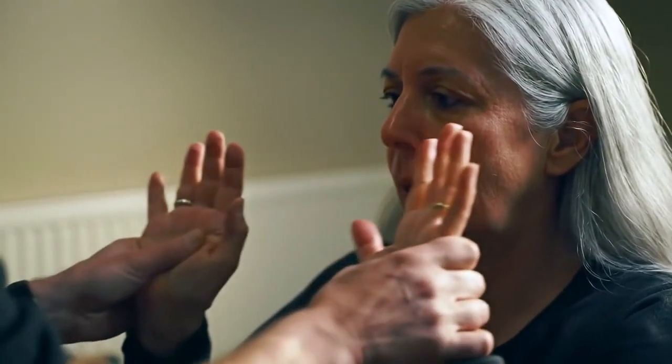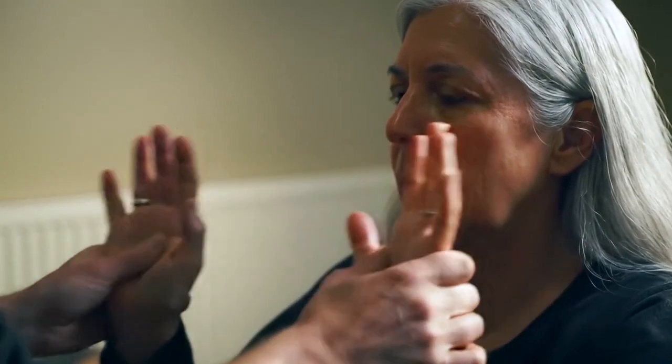Disclaimer: this information is for educational purposes only and is not a substitute for professional medical advice. A stroke is a medical emergency. Always consult with a qualified healthcare provider for diagnosis and treatment.